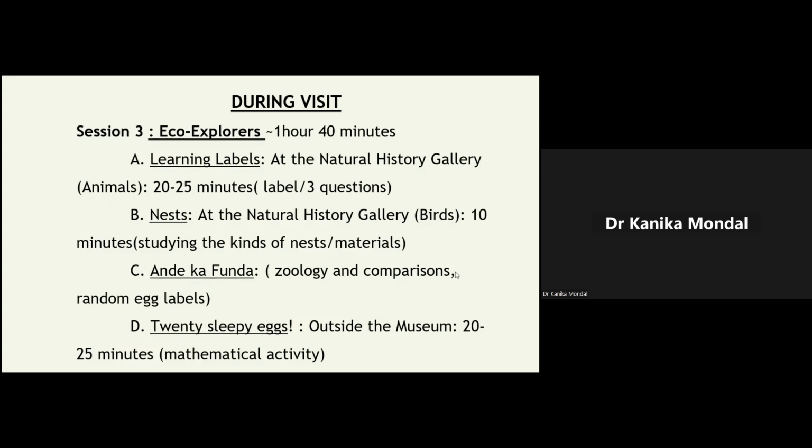There are also mathematical activities, wherein we give them a problem, like 10 eggs of this bird, and we swap the numbers. What would the answer be if we change the calculation? In this way, we also teach shapes through our egg collection. We try to relate the topic that is going on in class. If it's factors and multiples, we take up that activity in the museum. If it's shapes and forms, geometry is also taught through our objects.